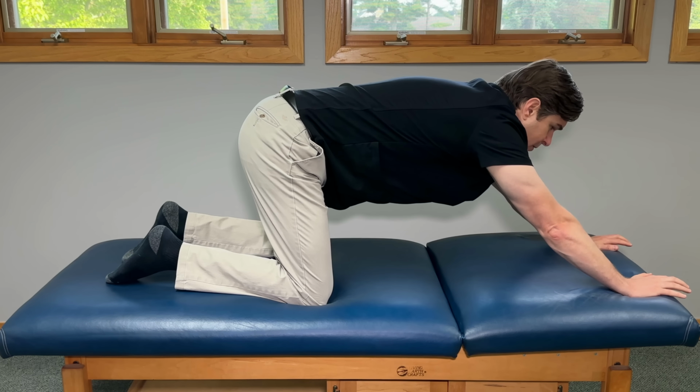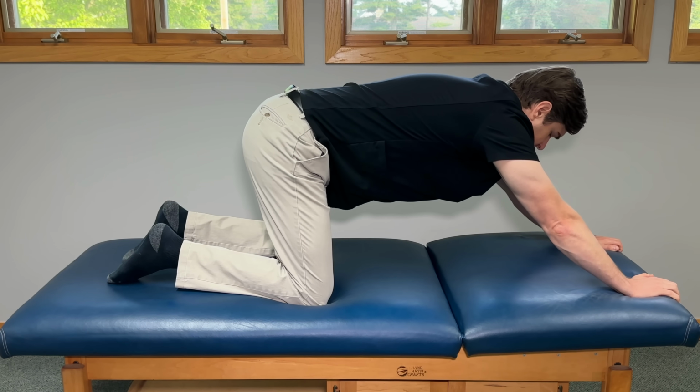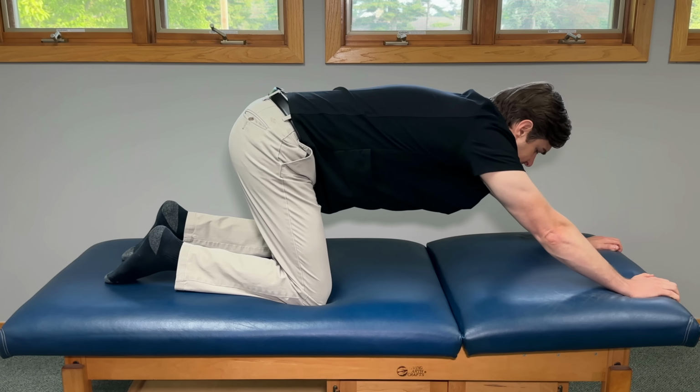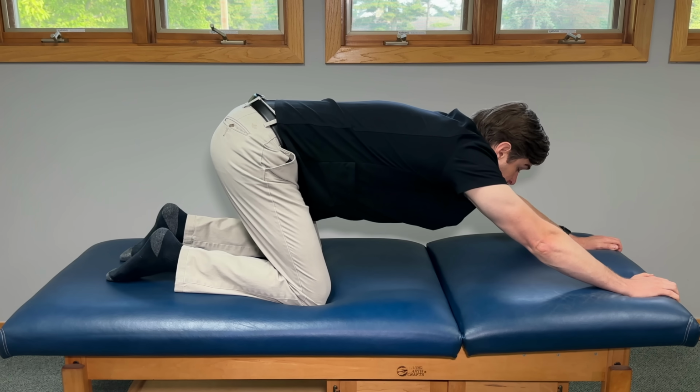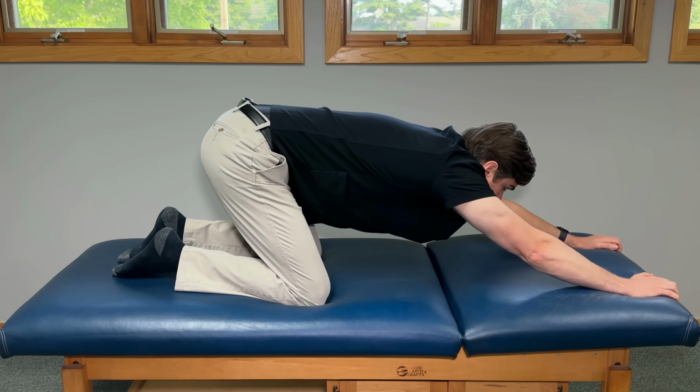Once you feel that, take your fingers and just grip right into the bed, kind of like anchor points. Tuck your chin slightly towards your chest. And what you're going to do is rock your whole body backward like this, taking your butt towards your heels. What you're going to feel is a really deep opening stretch in your back, but really focus on feeling it into the lower back.